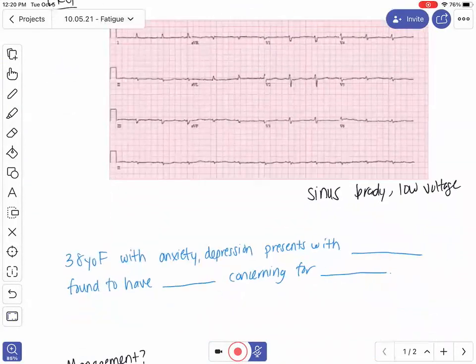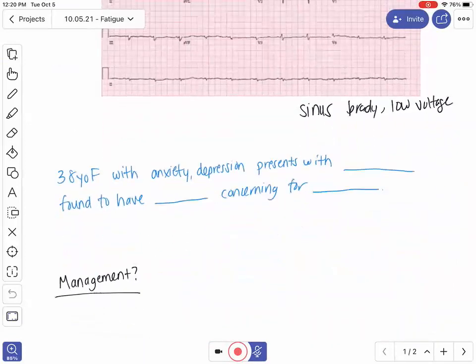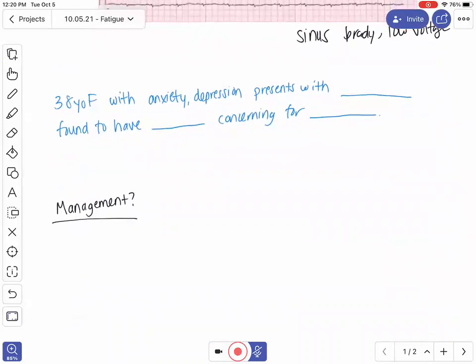All right, so now we have our basic data. What I want you guys to do is give me a problem representation for this patient. So I've given you her age, her sex, and then her prior medical conditions, since that always seems to trip people up. But I want you guys to fill in the blanks. So work with your teams, and I'll ask each table to come up with their own problem representation for this patient. And then once we have that, we will take a stab at how to manage this lady who's going to get admitted to the hospital.